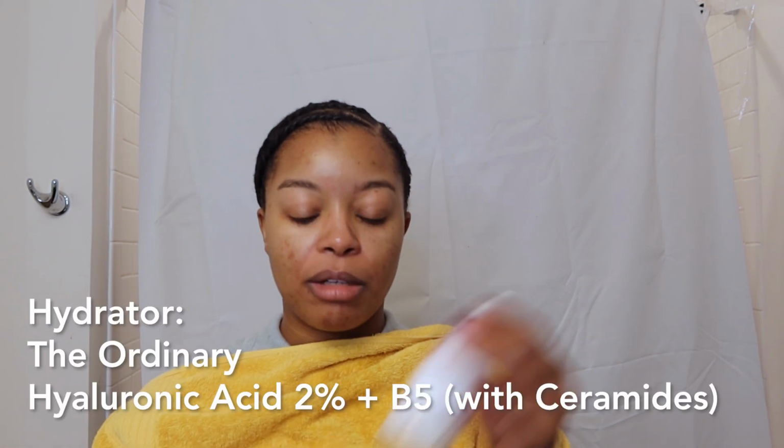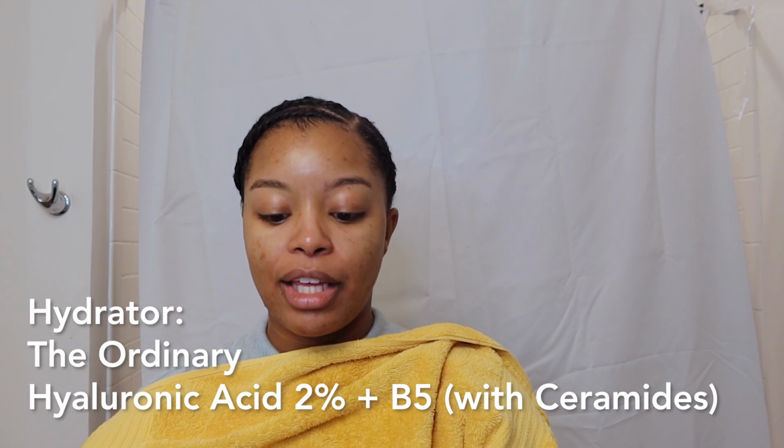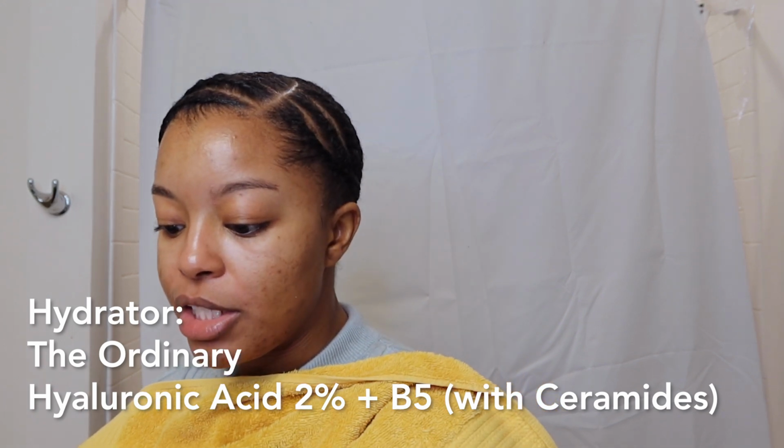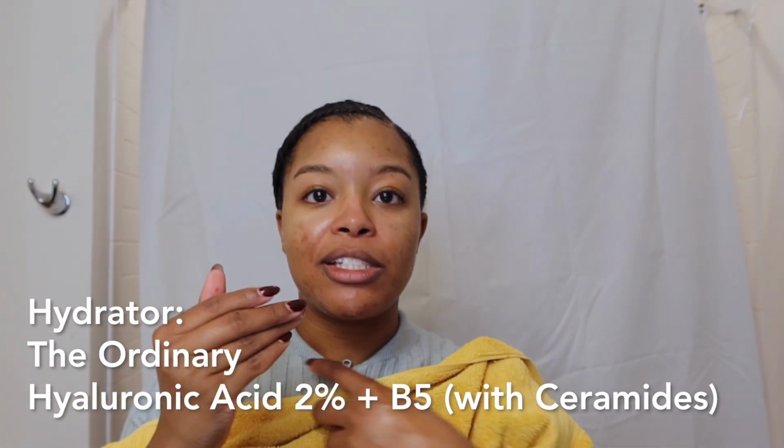concealer. While my face is still a little bit damp, I like to apply hyaluronic acid. This is just one that I've had for a while. I have other ones too. A lot of people know that I love skincare, so they get me skincare products, but this is just The Ordinary hyaluronic acid. I like to do this while my skin is still a little bit damp, just to add some hydration back into my skin, because the weather is changing, despite the fact that it was like 81 degrees today in November.